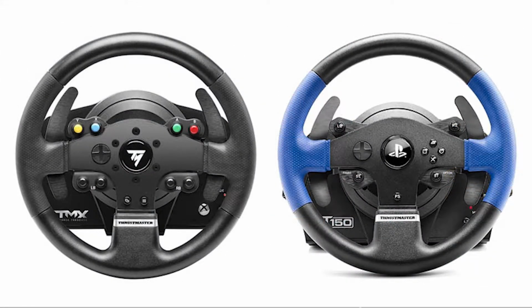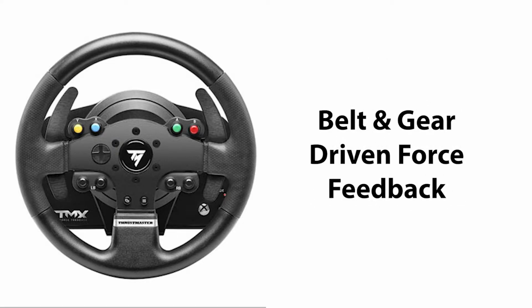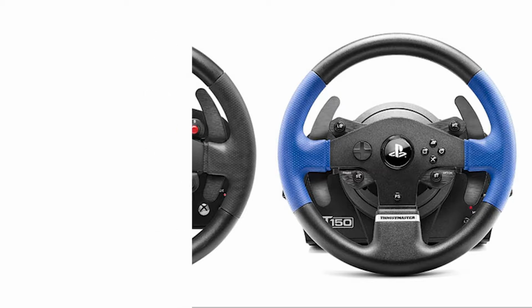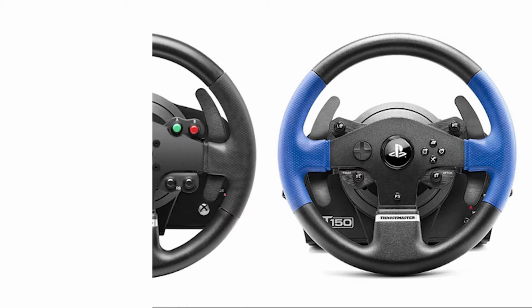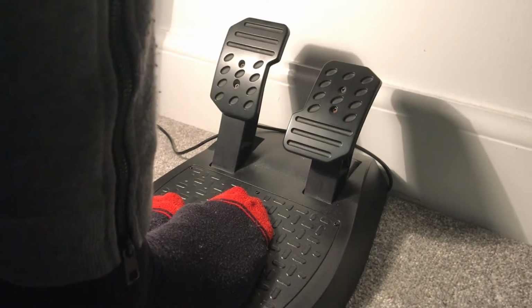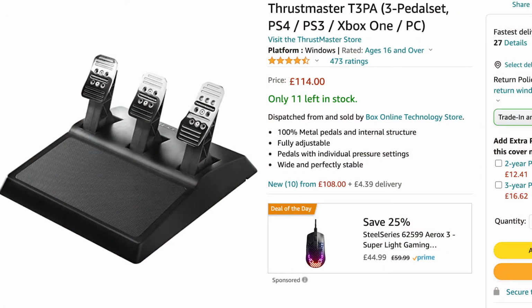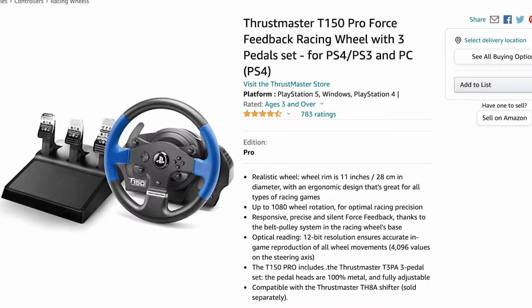We then have my current wheel, which is the Thrustmaster TMX, and its PlayStation counterpart, the T150. The TMX wheel has 900 degrees of rotation and a mixed belt, pulley and gear system, whereas the T150 has an astonishing 1080 degrees of wheel rotation and is solely a belt pulley system. Both wheels retail for around £200, but as before, you can find them cheaper on retail sites. However, the wheels only come with the 2-pedal set, but can be upgraded to the Thrustmaster T3PA 3-pedal set for £114, or just go for the TMX Pro version or the T150 Pro.